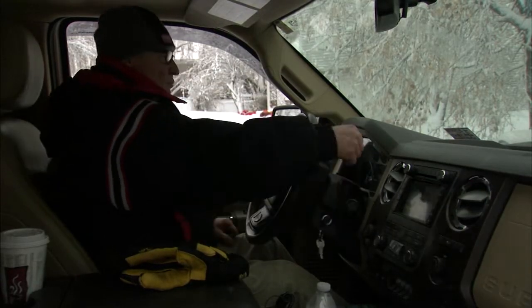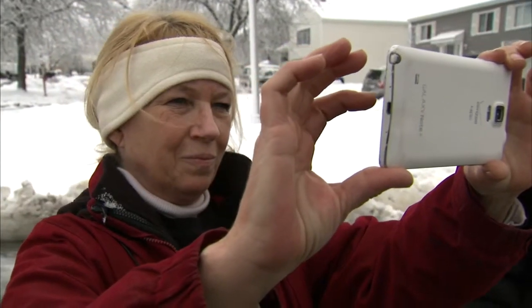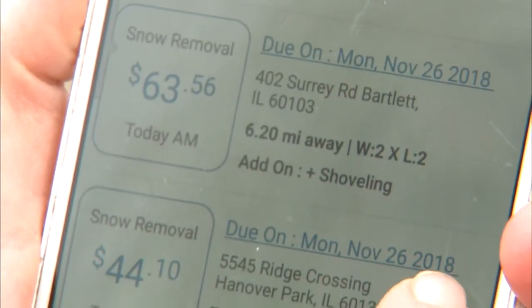is on their way. We get the job, we give them an estimated time of arrival, we show up, we do our thing, and off to the next one. Before moving on to the next one, the contractor takes a picture of the job completed. It's sent to the homeowner. In the Chicago area, the average price for a plow is about $50.